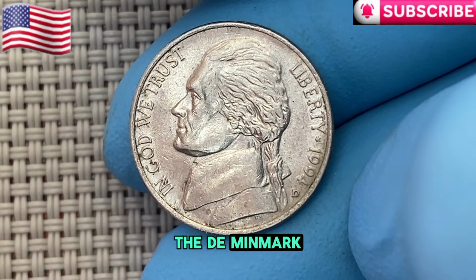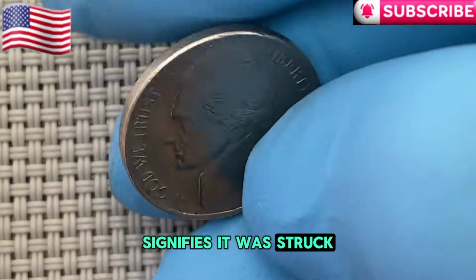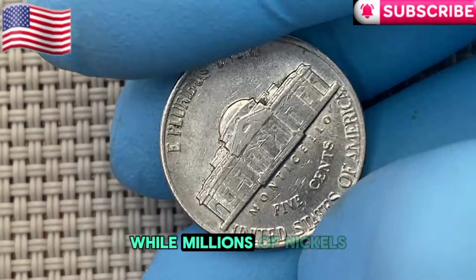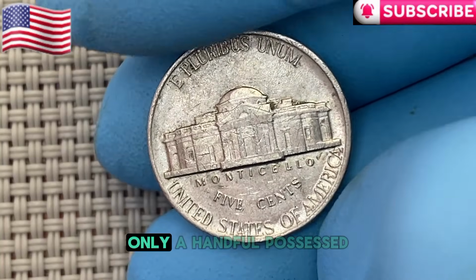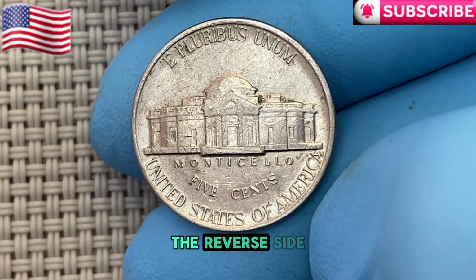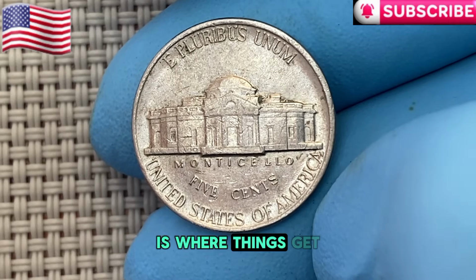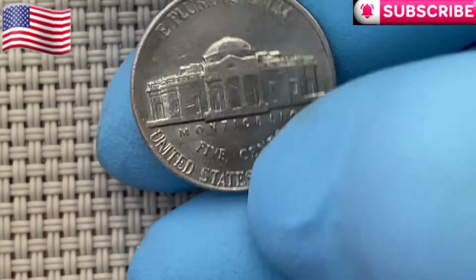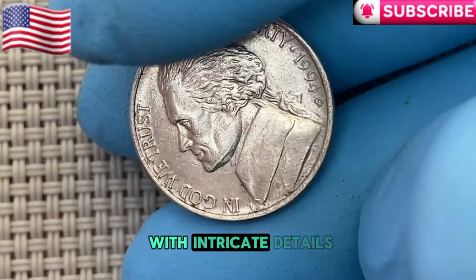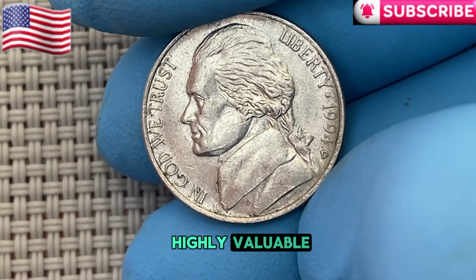Its design and composition are familiar, yet what makes this particular coin fascinating lies in its details. The D mint mark, located to the right of Jefferson's portrait, signifies it was struck at the Denver Mint. While millions of nickels were produced that year, only a handful possessed the rare features that make them extraordinary. The reverse side, featuring the iconic Monticello building, is where things get particularly interesting.